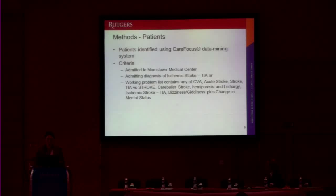So what we were able to do, besides the admitting diagnosis, which was pre-coded, we were able to do a problem list, pulling from anywhere that anyone entered anything electronically of, we used CVA, acute stroke, stroke, TIA versus stroke, cerebellar stroke, hemiparesis and lethargy, ischemic stroke, TIA. And this got us a good amount of patients, but we realized when we had started doing this in May that we were still missing some patients.